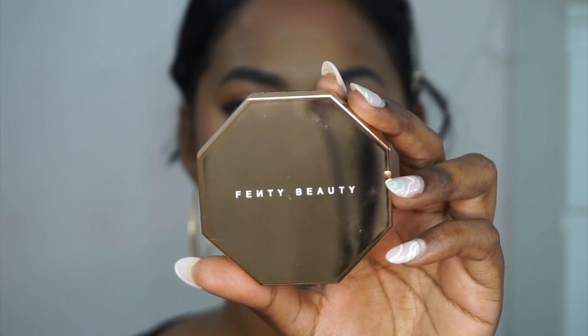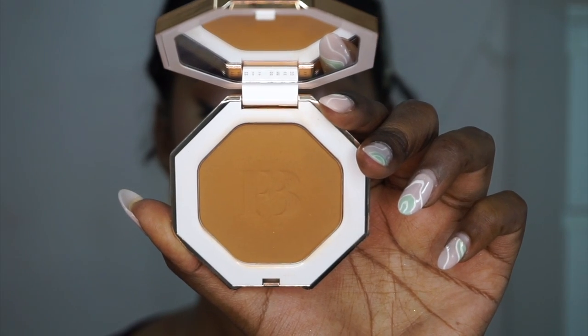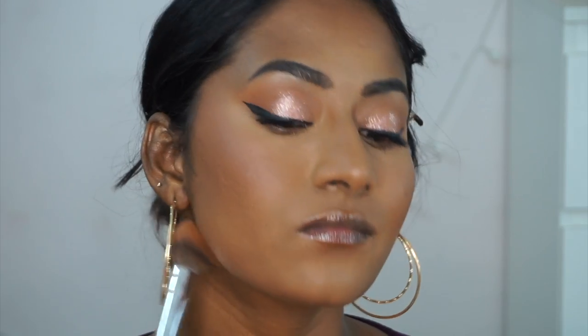And also it looks a little lighter in the pan. Let me just swatch it on my hand. So here is the swatch. I'm not sure if you can see, but it's slightly a darker shade of bronzer. It's a very finely milled bronzer. Feels velvety smooth when you touch it with a brush and put it on your skin. It just blends like a dream on the skin, even though it's a powder. So that way it's an amazing bronzer.